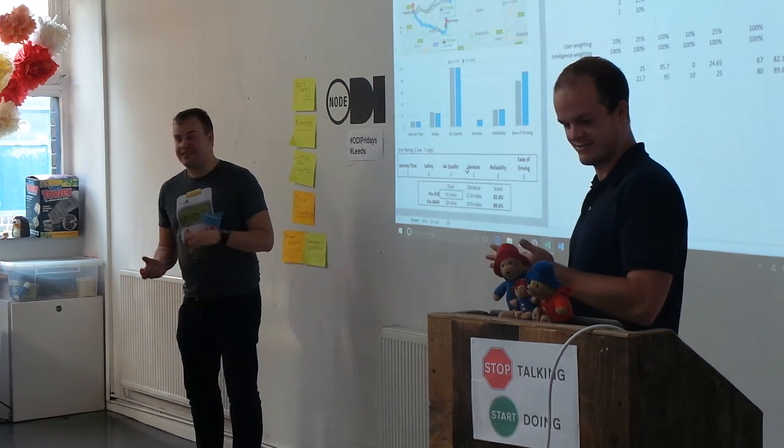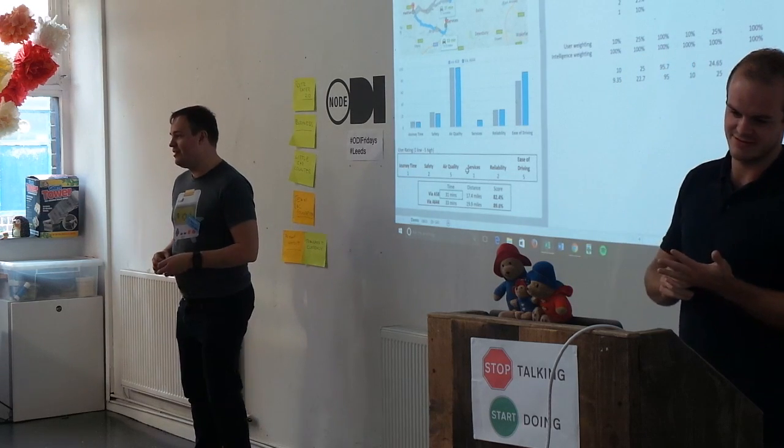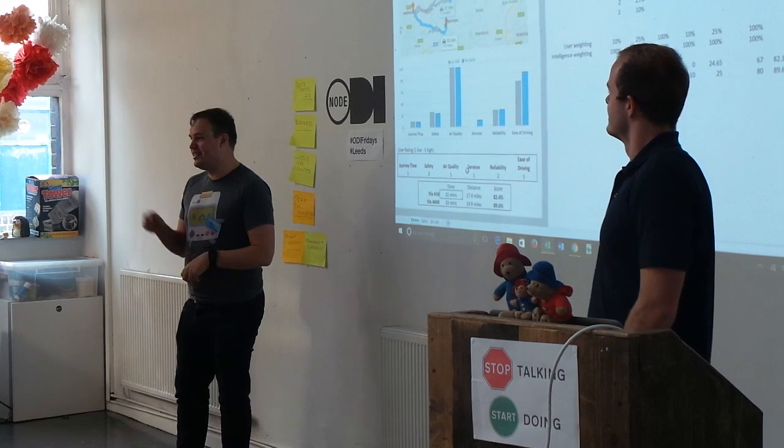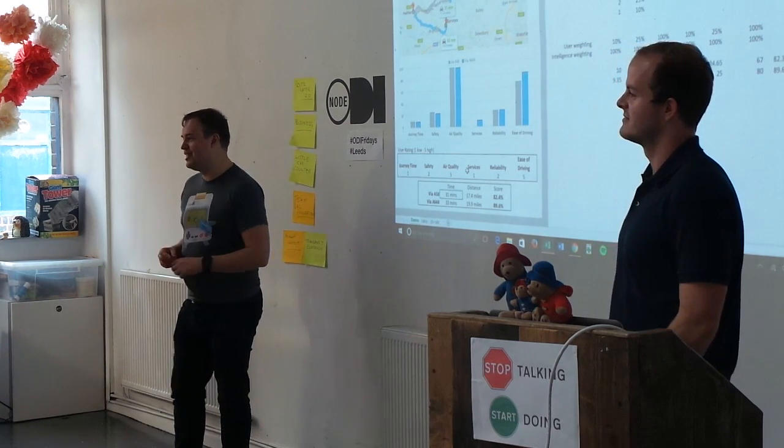I think OpenStreetMap has a scenic key, but I don't think it's very well used.